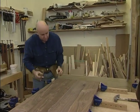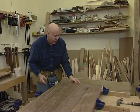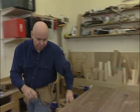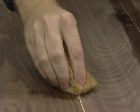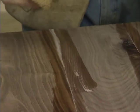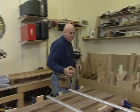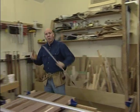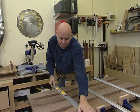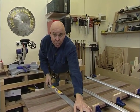I'm just using a couple of blocks of plywood on the ends to protect the wood from being damaged as I tighten the clamps up. Now I'm just wiping it up with a damp sponge. Much easier to get it off now than it is to try and get it off later once it's dried. I've got most of that glue off, and I'm just adding some additional clamps to the top, and that'll distribute the clamping pressure evenly across both top and bottom surfaces, and that'll help keep it flat too.